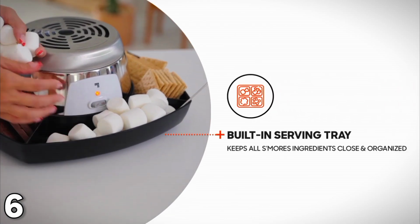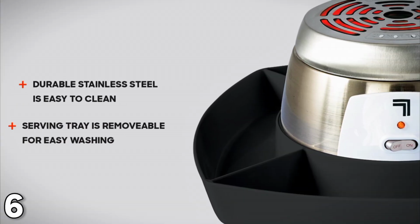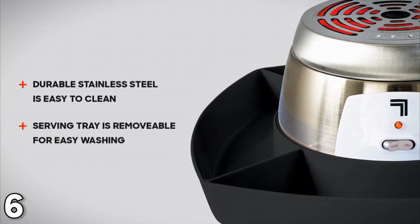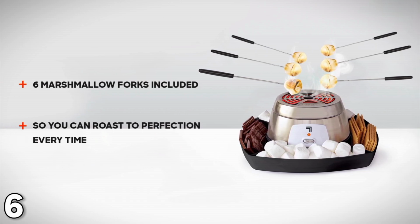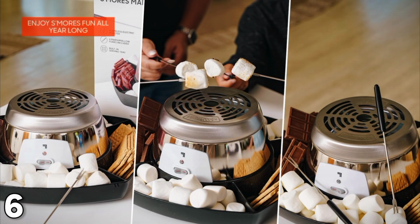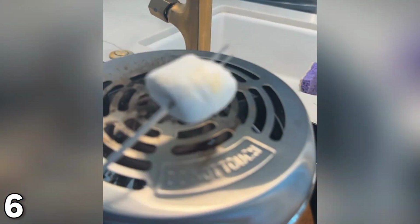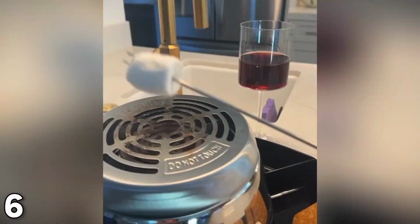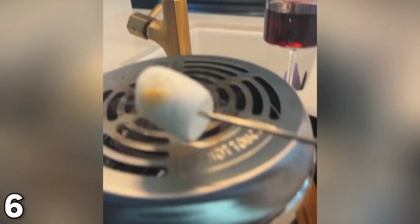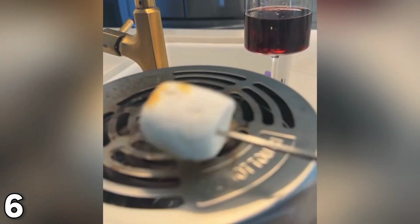Featuring an electric range that heats marshmallows evenly. This kit includes everything you need for a fun night: 6 roasting skewers and a 4-compartment serving tray to keep marshmallows, chocolate, and crackers neatly organized. Built with a combination of stainless steel and easy-to-clean plastic, this s'mores maker is durable, stylish, and low maintenance. Just give it 25 minutes to reach the perfect roasting temperature, and you're all set to enjoy perfectly toasted marshmallows.